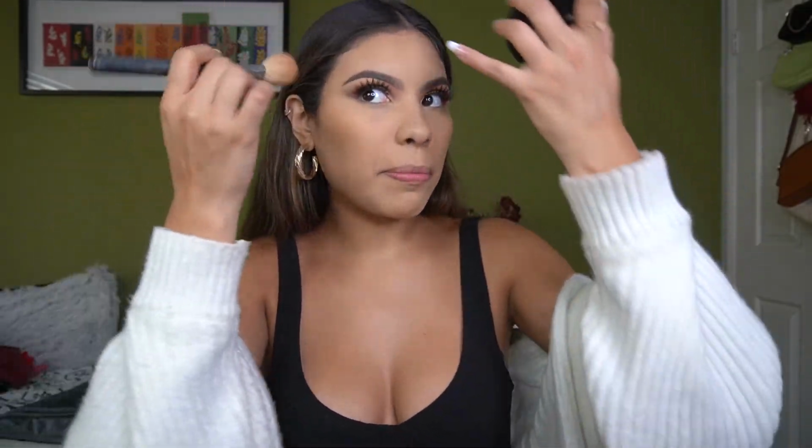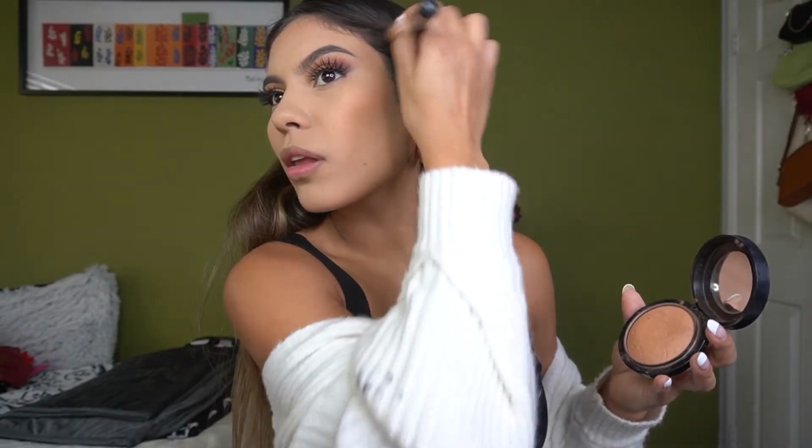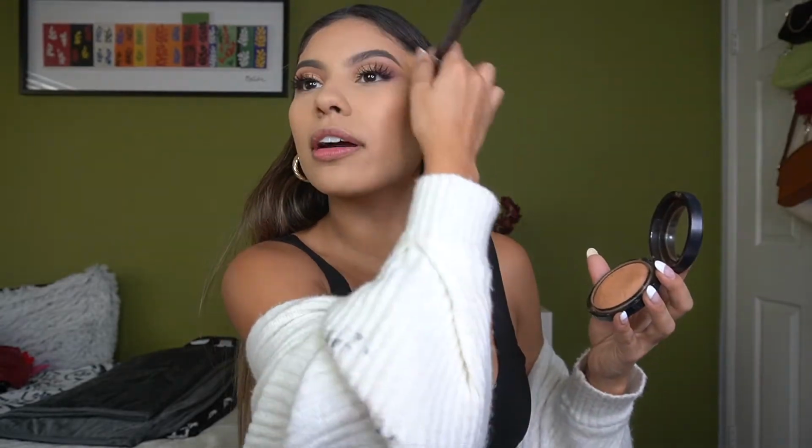And like I said, I have a pimple right here, so I'm going to pat that in. You guys know I don't really wear blush, so this covers for it for me. See how it makes my face look more narrow, where putting it right in your hollows, I don't know. I'm not a lash or a makeup artist, so I really can't tell you, but I just like it a little bit better higher up.